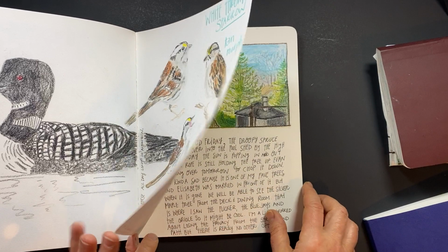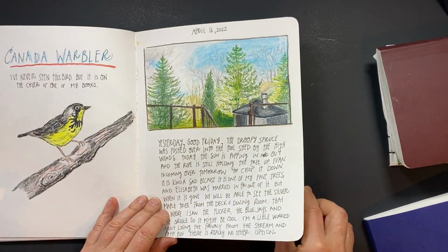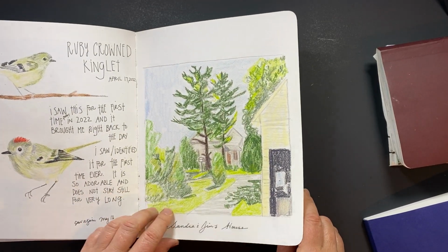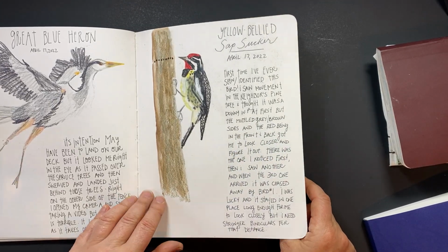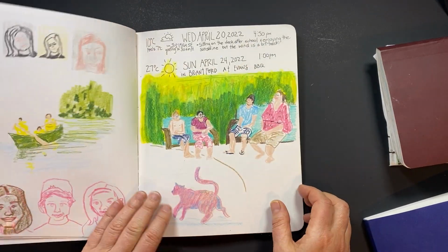More birds that I've seen. I saw one of these today, white-throated sparrow. Saw one of these today, ruby-crowned kinglet. Saw one of these yesterday. So around the same time of the year, I'm seeing the same bird, so it's nice to look back on.